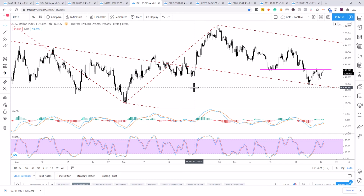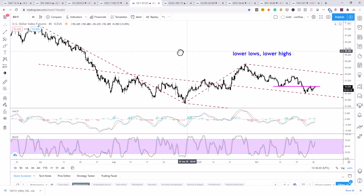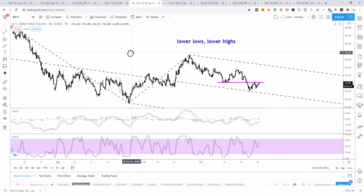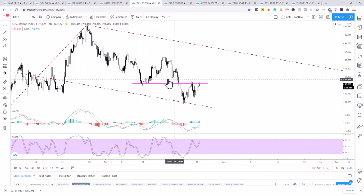This is the dollar. That's a shift pitchfork we're looking at. Dollar's making a series of lower lows, lower highs. So if we start from here, low, lower high, lower low. Right now we're working on resistance at this horizontal level.